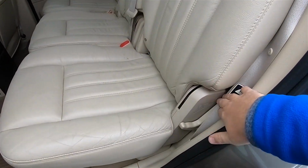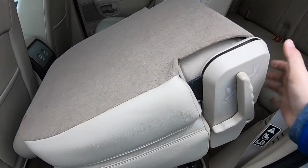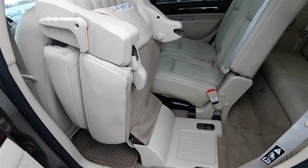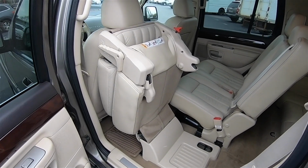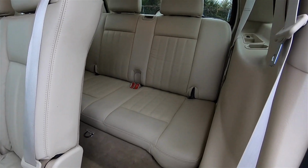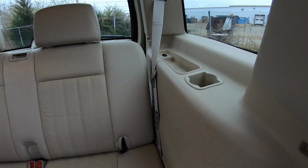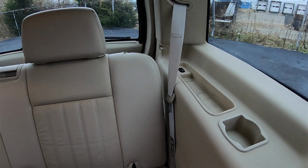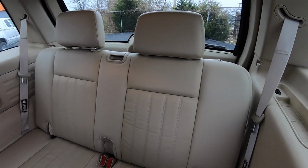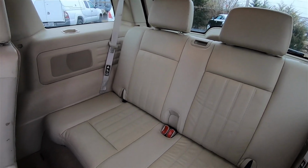Alright, gaining access to the third row is easy just by lifting this lever here. The seat back will fall forward and then the seat back will lift up. It's mounted on hydraulics, so it is easy to operate. And folding the center portion just shows better visibility to the third row. Third row seat seats 2. It is a single folding bench. Height adjustable head restraints. You've also got molded cup holders and storage.